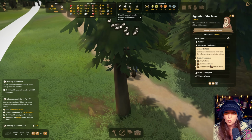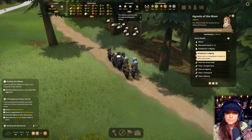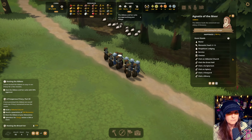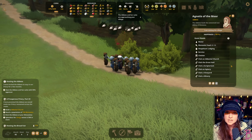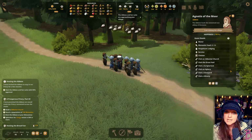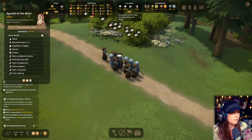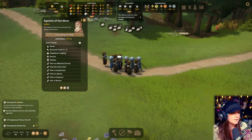So she's going to want water, 2 types of monastic food. We have all 4. Hospitarium lodging service, a cloister. We have visit an Abbatial Church, visit the Great Hall, visit a scriptorium, visit an apiary, visit a vineyard, visit a winery. We can do all these things. It's going to be grand.